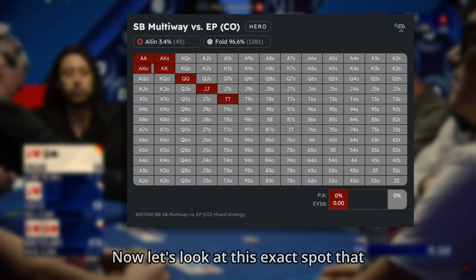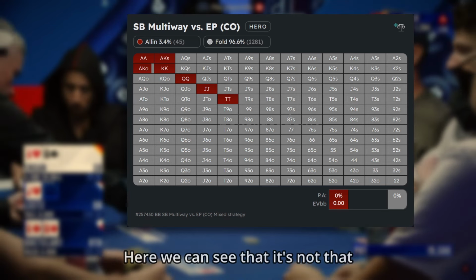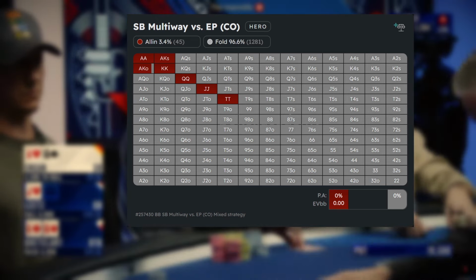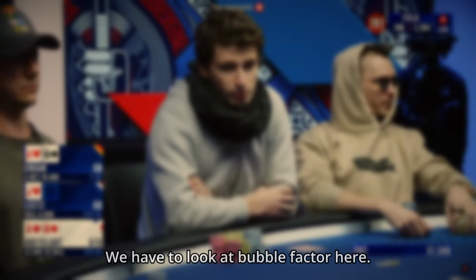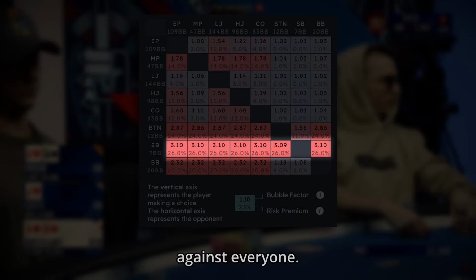Now let's look at this exact spot that I imported from HRC. Here we can see that it's not that close, we should be much tighter than in the previous scenario. So jamming ace-10 off in reality is even worse. Why is that? We have to look at bubble factor here. It's extremely high and it's more than 3 against everyone.